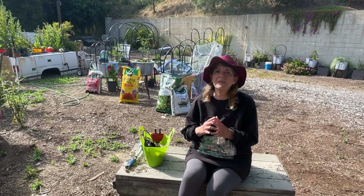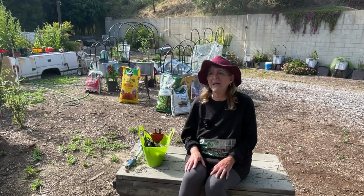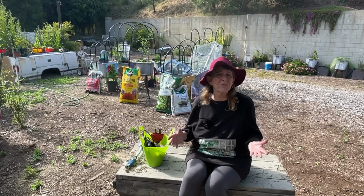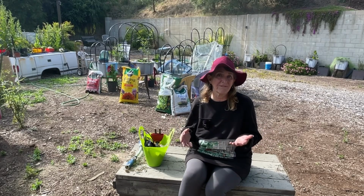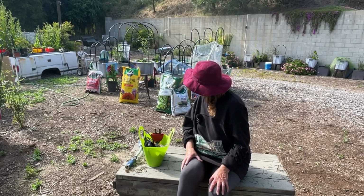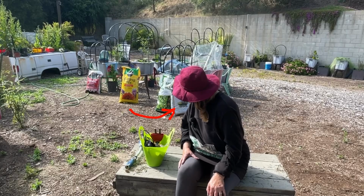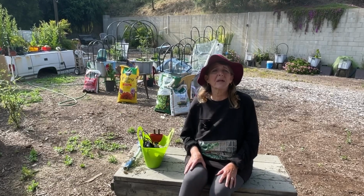I just want you to be successful because last year I talked about this and there were so many that came back and they planted all their beautiful seedlings outside and everything fizzled out. And that was the end of their gardening season. There is a white bag back there. I'm not sure if you can see it, and it's called potting mix. You can't grow a thing.